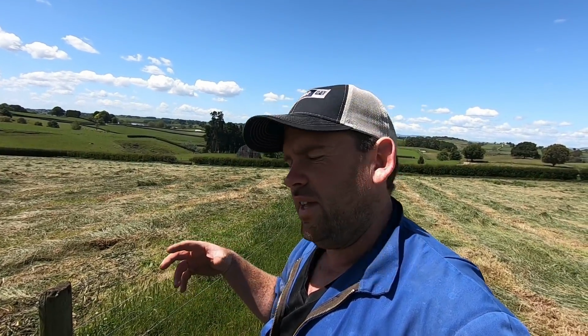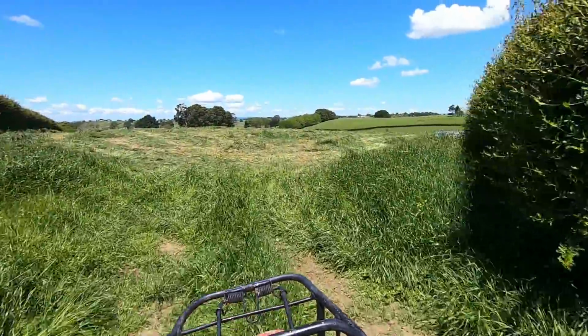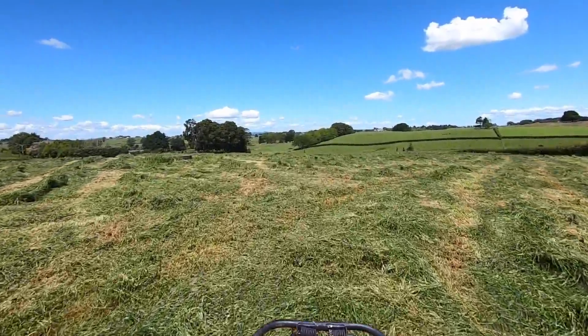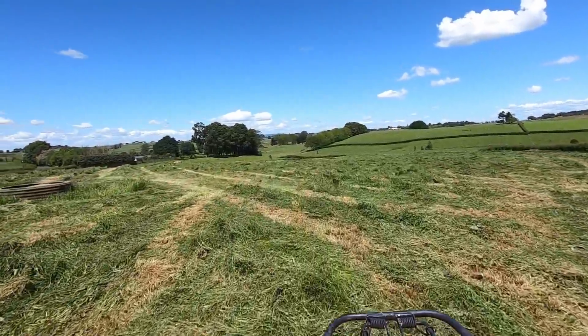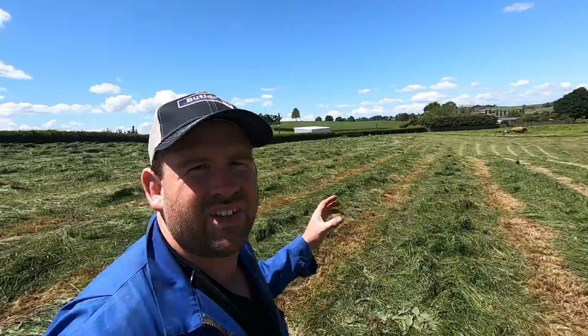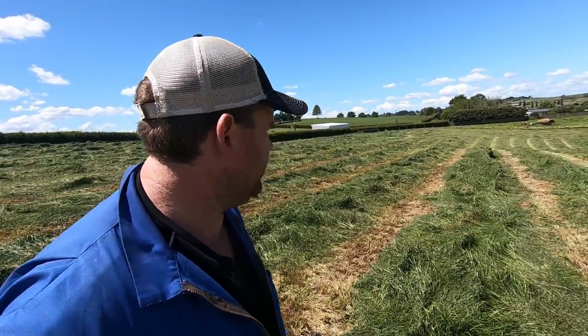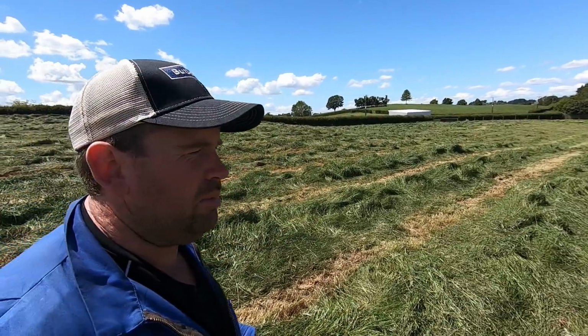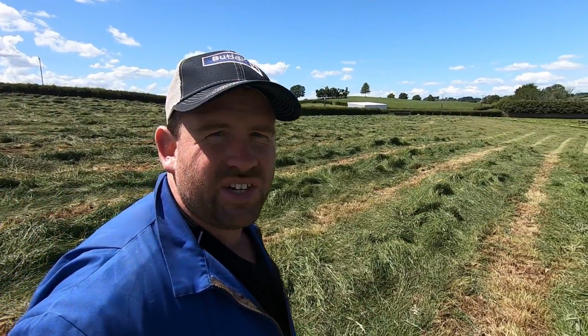Those other two paddocks, the heaviest ones I did last, are straight through there. I was a little bit concerned that I might have had to tether them because they weren't going to dry down enough. This was the paddock I cut last, and I was just a little bit concerned I wasn't going to be able to get it dry. It was going to be too wet to bale, but that sun has certainly worked its magic.